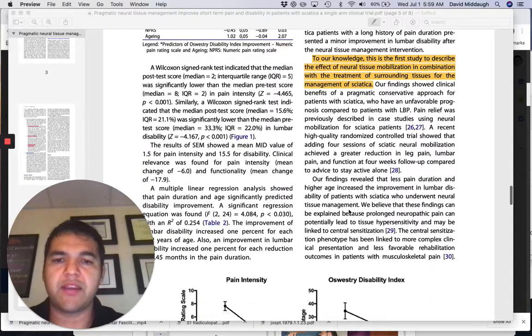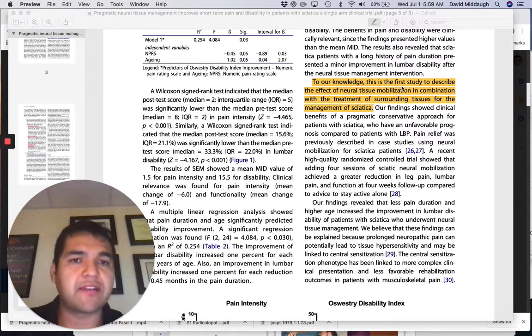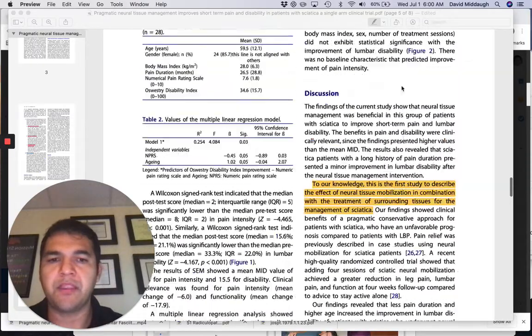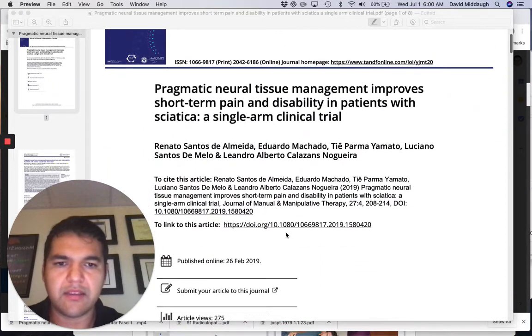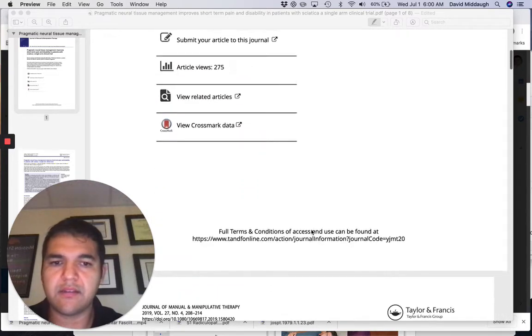I thought it was great. And what the author wrote here that I've highlighted is, "To our knowledge, this is the first study to describe the effect of neural tissue mobilization in combination with the treatment of surrounding tissues for the management of sciatica." I think there needs to be more research like this, 100%. And this was done recently, by the way. I didn't mention the year. I think it was in 2017, if I'm not mistaken. It was 2019. There it is.